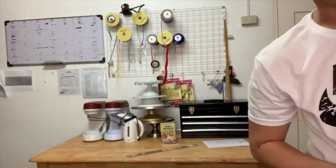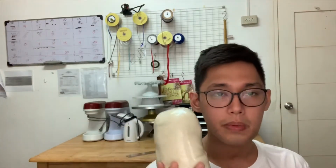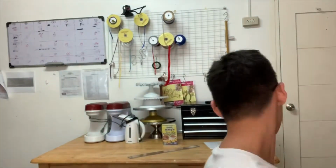Hindi ko alam gano'ng kabigat to. This one is a 1.5 kilo of fondant. So times 3, do the math. 4.5 kilos of this one. So imagine, let's get a calculator.